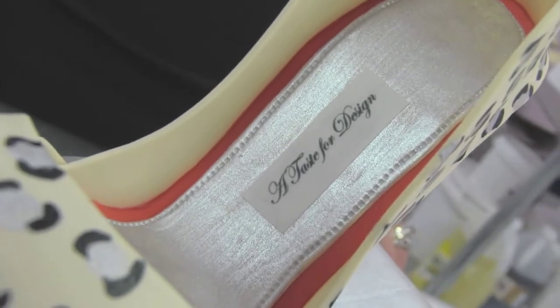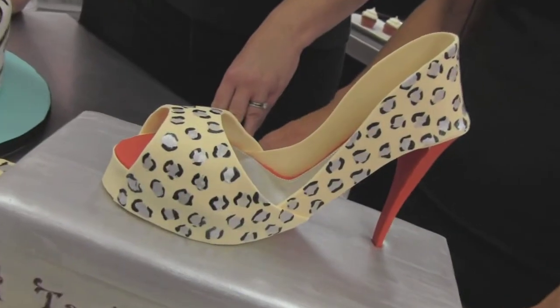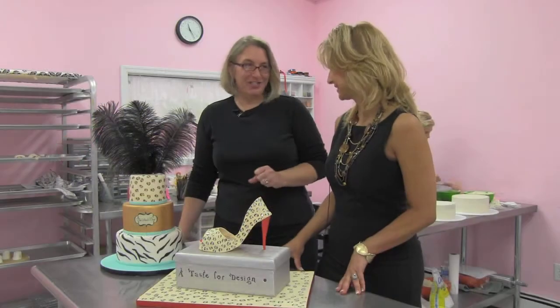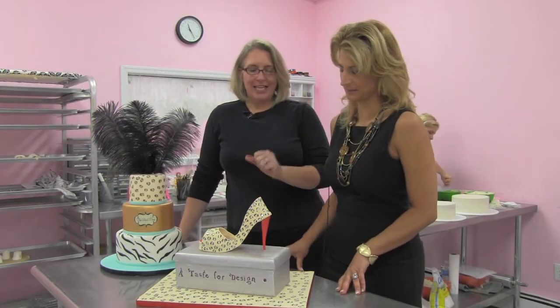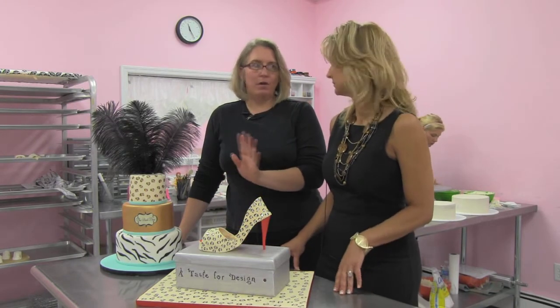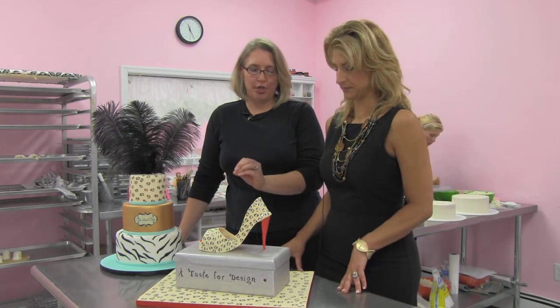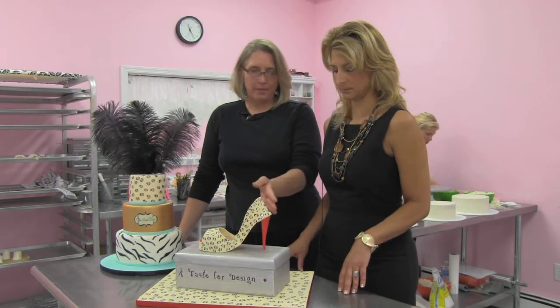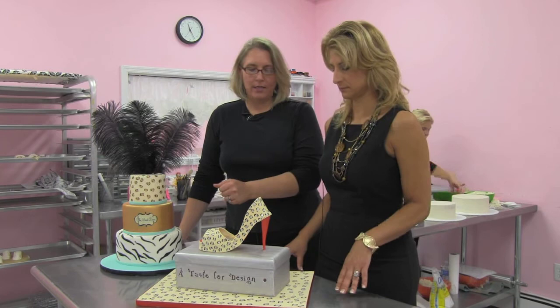Well, shoes are a multi-day process because there's lots of drying time involved. So I probably do it the same way that the actual shoe designer does it. I make the heel, and then I have to make the sole and allow that to dry 4 or 5 days so it's nice and sturdy. And then I carefully design it by putting the side and the back on.